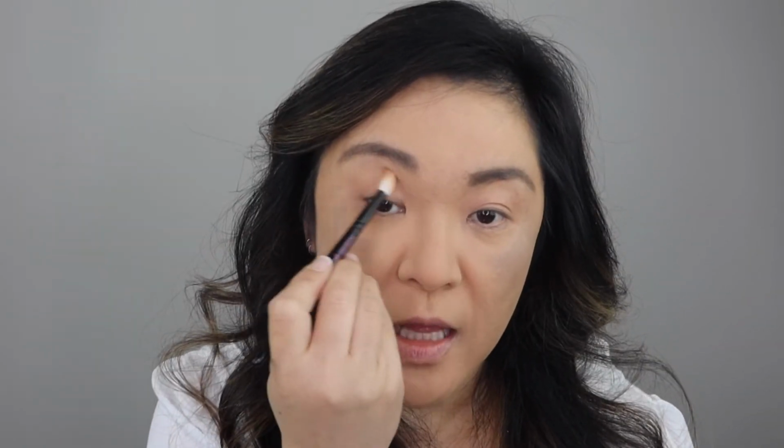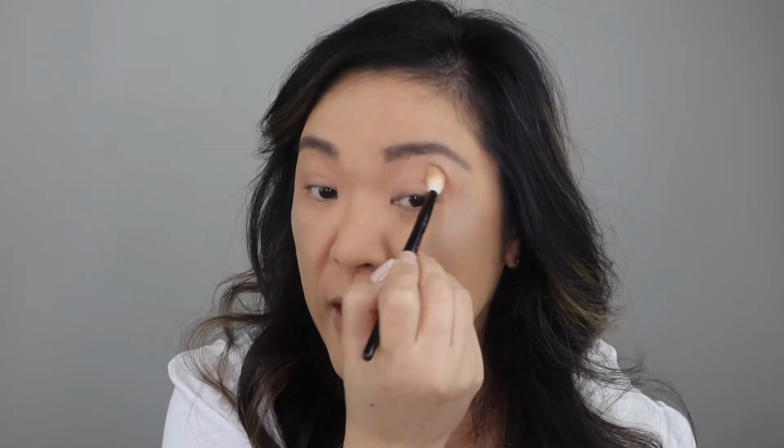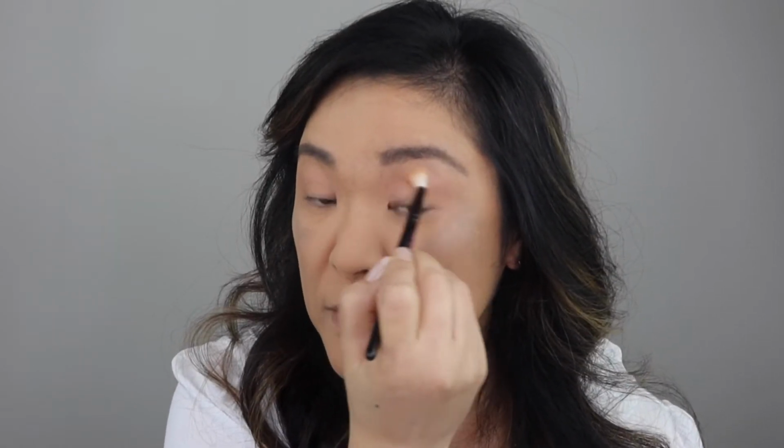And this is a great eyeshadow palette for something neutral and like everyday, office appropriate, which I love. I do like the colorful eyes too, but I'm just not as good at it. I just need to practice some more, you know what I mean? Like when I did the Pat McGrath Eternal Eden, I'm not used to using those bright, bold colors, but I do like them.